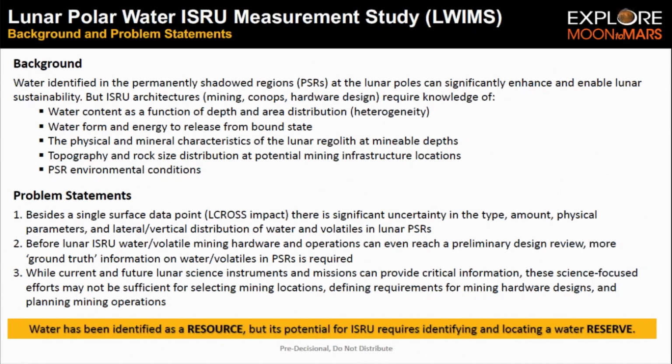And so the problem statements for the study. We have this single surface data point from the LCROSS impact. But there is significant uncertainty in the type, amount, physical parameters, and distribution, lateral and vertical, of the water and volatiles in PSRs. And more ground truth is needed for this information before ISRU hardware and CONOPS can be designed. And while current and future lunar science instruments and missions can definitely provide critical information, those science-focused efforts may not be sufficient for ISRU goals. So overall, water has been identified as a resource, but its potential for ISRU requires identifying and locating a reserve. So next slide.